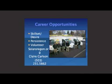Volunteer. Solar Oregon is a nonprofit here that promotes solar power in Oregon, and Claire is a great person to talk to over there. For example, at the Northwest Solar Expo last weekend, I saw a lot of new faces volunteering, just helping Claire out, and using that as an opportunity to meet new people and industry people and to tactfully harass them, right? Tactful. So I saw a lot of people doing that, and that's a great way to do it.